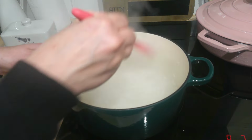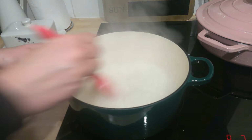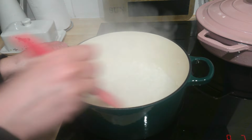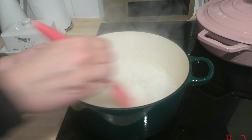You make sure it's in small pieces. And then you have to use some hot water, boiling water, to make a little paste. I'm going to show you how I make it, but I'm still making my rice first.